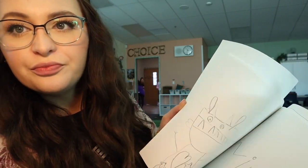I didn't film any small groups today because the only small groups that I pulled were during our AR time. I just had some of my friends who need more support. I pulled them to my table. I had them bring whatever book they were working on and I read with them at my table. And yeah, that was today. Not really a super detailed recap, but it is 3:54. I'll show you some of their cute little monsters.